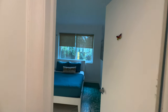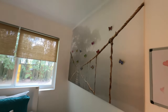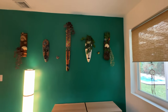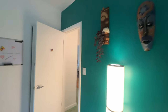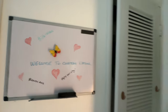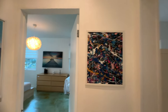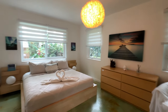Going into the jungle room. The rainforest here with the butterflies and the masks from all over the world. The hallway with paintings from Joanna Delallée from France. And the master bedroom. Great space.